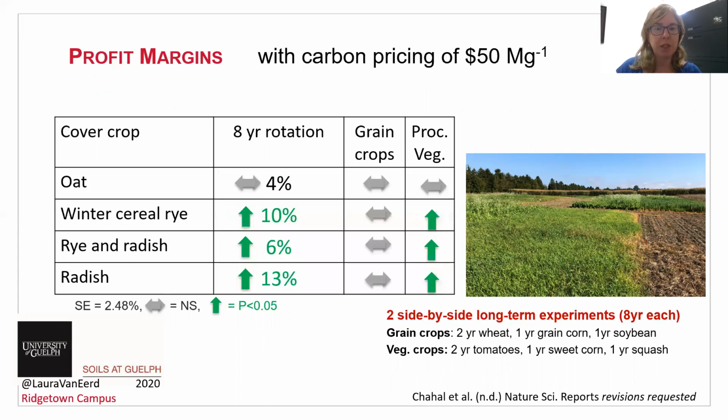Significant profit margins from the processing vegetables were positive, and that was attributed to the slight yield increases and the high value of the vegetable crops, which was not observed in the grain system. Regardless, over the 8-year rotation, when we accounted for carbon gains, we observed positive profit margins.